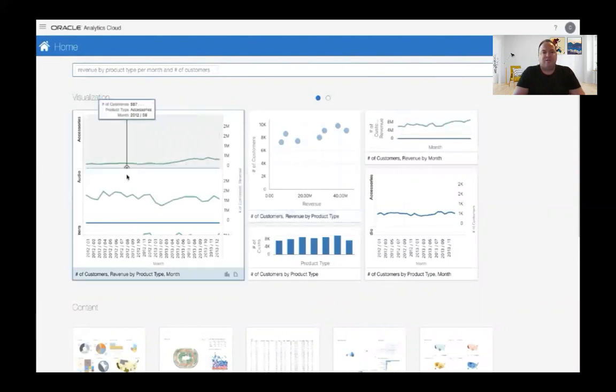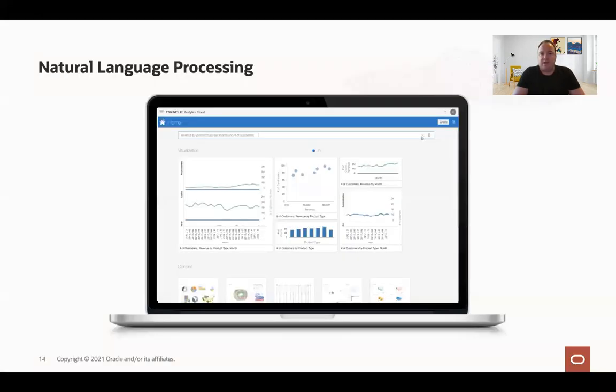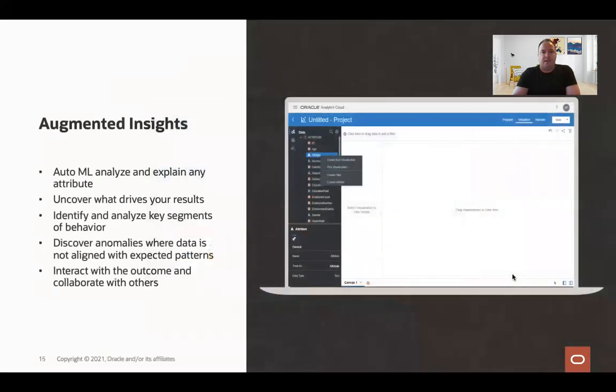So you can see the trend over time. You can see here a comparison of revenue as well as customers, etc. So this is a very quick, very easy way for you to ask questions and to get results directly within Oracle Analytics Cloud. But we are going a step further to help with analysis.